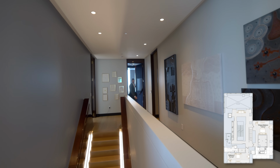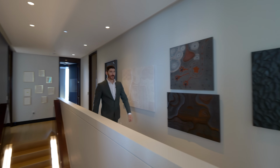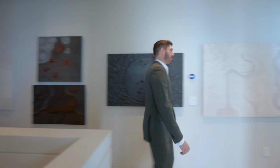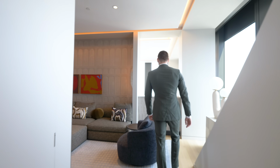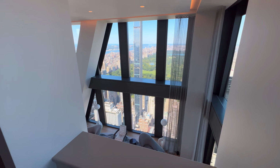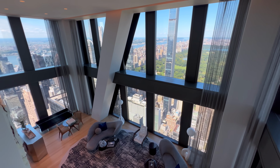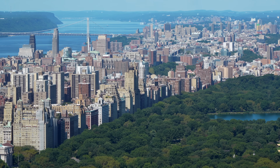Out of the kids' room into the gallery hallway here on the 2nd floor, you could display your art collection here. At the very end, now we're heading north, we have your den/media room here, which overlooks the great room. And now you really get that view of Central Park in your face, looking all the way down. It just fills up the frame of that double-heighted window here.